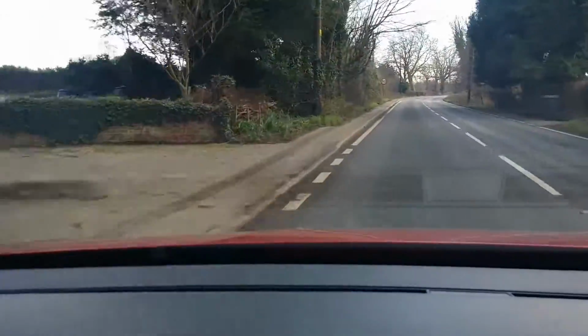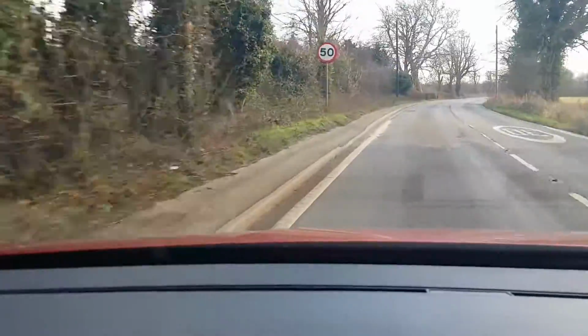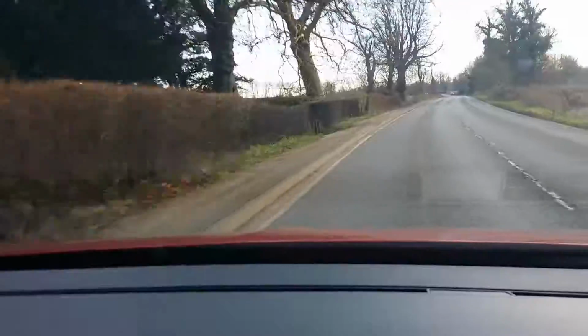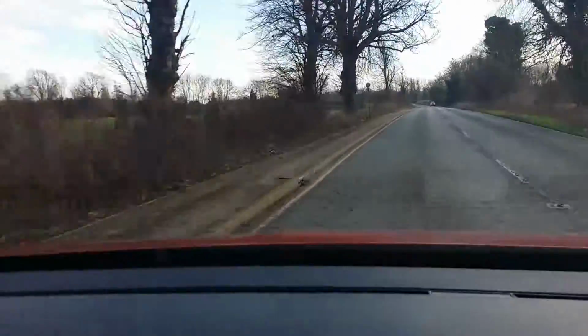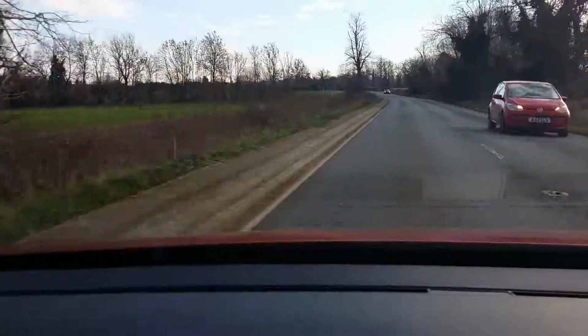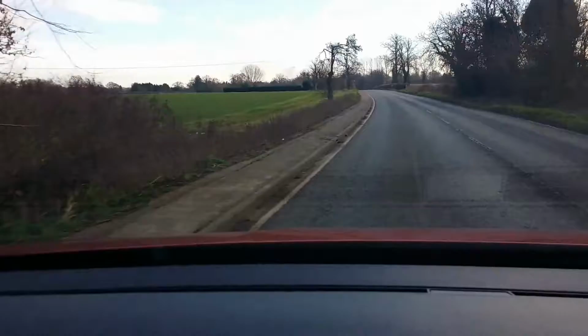So we've got a 50 mile an hour speed limit, but we've got a bend round to the right, so we're only going to get up to speed as soon as we see that road opening up. So basically, you can adjust your speed by always knowing that you can stop in the distance you can see is clear.